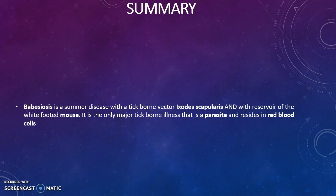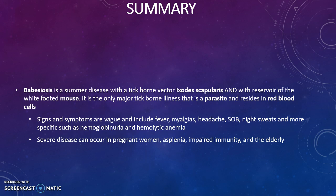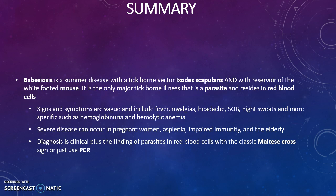In summary, babesiosis is a summer disease with a tick-borne vector, Ixodes scapularis, and with reservoir of the white-footed mouse. It is the only major tick-borne illness that is a parasite and resides in red blood cells. Signs and symptoms are vague and include fever, myalgias, headache, shortness of breath, night sweats, and more specific signs such as hemoglobinuria and hemolytic anemia. Severe disease can occur in pregnant women, asplenia, impaired immunity, and the elderly. Diagnosis is clinical plus the finding of parasites in red blood cells with the classic Maltese cross sign, or just use PCR.